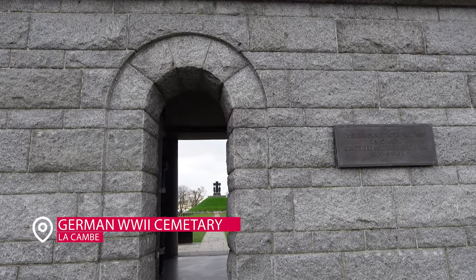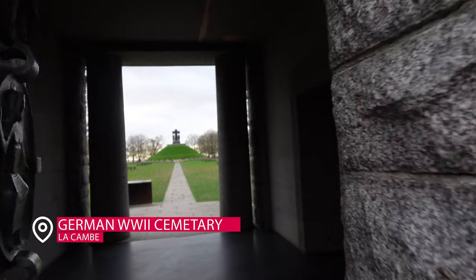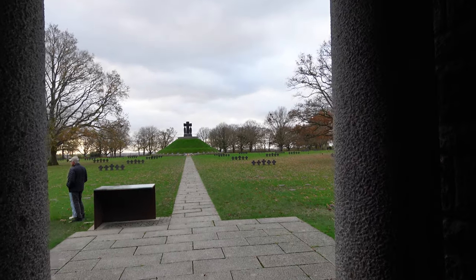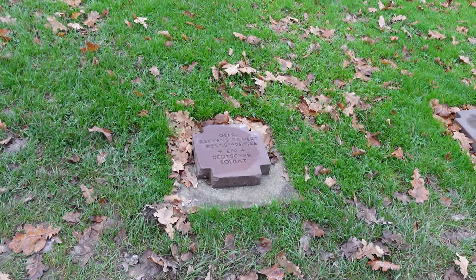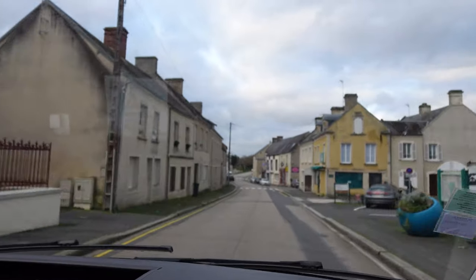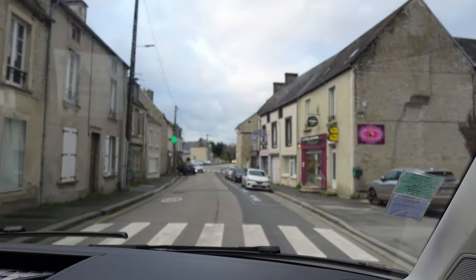So our first stop of the day is at the German cemetery. This was a truly interesting experience and the memorial is very beautiful, very well done. But as I feel like an American child learning about World War II and how bloody and wild the D-Day invasion was, I guess I wasn't anticipating there to be a German cemetery. After we spent some time there, we were on to our next adventure.